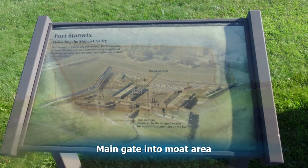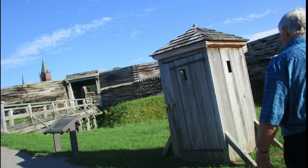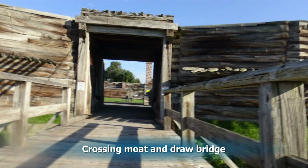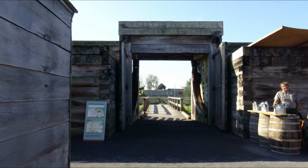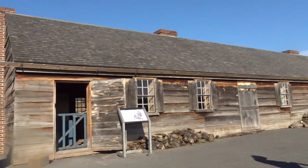Now we're going to go in the main gate, which is at the bottom. This is the main outer gate, and now we come inside to the moat area and the inner gate. We cross over the moat with this bridge and drawbridge, and it's a dry moat that they have inside. The drawbridge can be pulled up to close the gate, and you can see here the rollers that would have been used to counterweight it. Now let's look around the inside some.